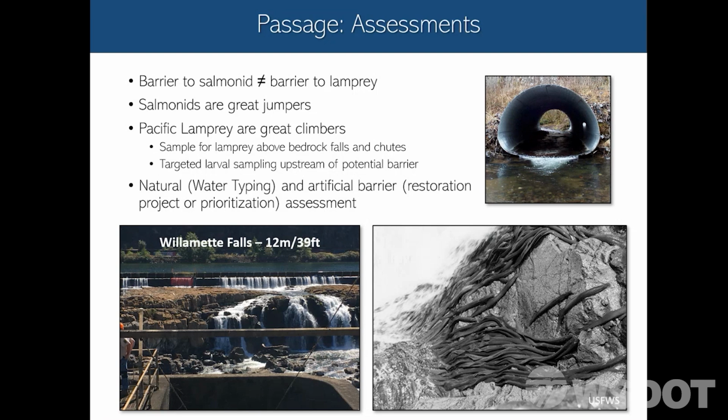to try to figure out whether or not this is a barrier that is blocking passage or not. And in the context of Washington State, we are oftentimes looking at whether or not a 6-inch trout or a Chinook salmon can navigate those barriers for different reasons. However, a barrier to lamprey is not necessarily a barrier to salmonids and vice versa. Salmonids are great jumpers, even that 6-inch trout is a decent jumper, but Pacific lamprey are not good jumpers. So even a small perch or a culvert can be a complete barrier to these fish.